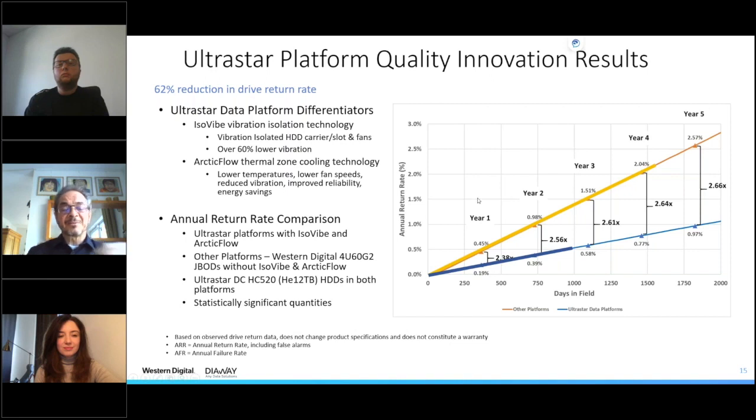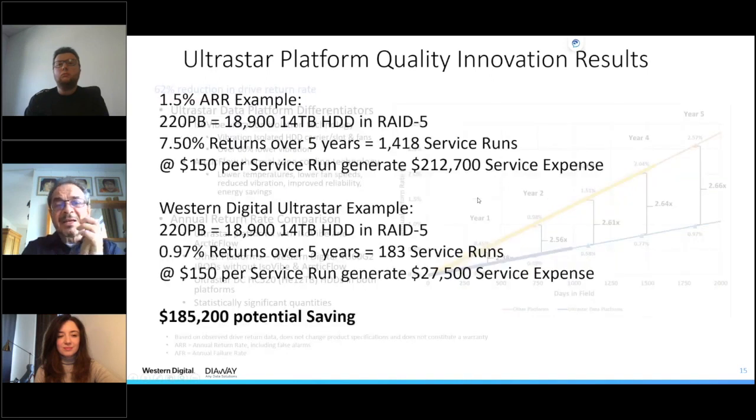I've done some math. You might have seen examples published on the internet where people show something like a 1.5% annual return rate, which is quite a good number. We have seen other companies showing even double-digit numbers, but let's stay reasonable. 1.5% annual return, regardless of whether the drive is defective or not.